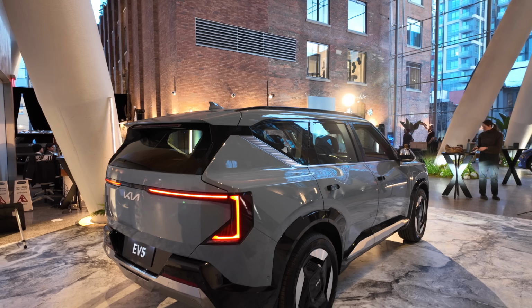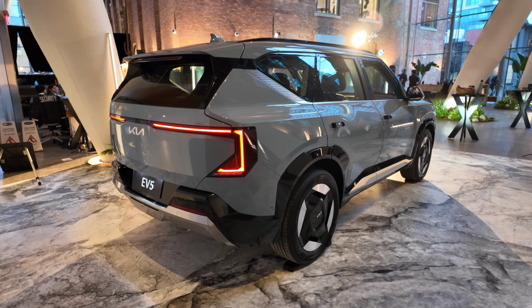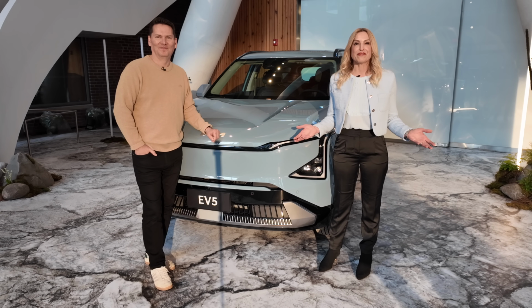It's going to be available in a front wheel drive and all wheel drive option, and it's going to have the North America standard charging port. So that's basically the Tesla port, right? That's right. So you've got more options on the road for DC fast charging.